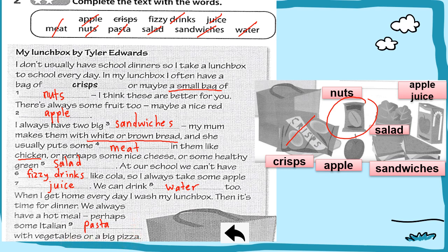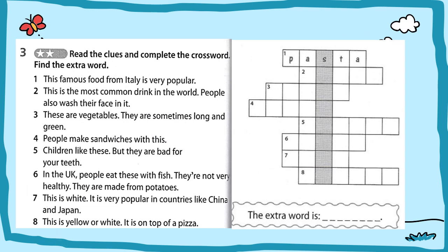All right, well done. So we have discussed exercise 2. Let's proceed to exercise 3. The instruction here is: read the clues and complete the crossword. Find the extra word. So we have to go through the descriptions, the clues, one by one, and then write the answers in the crossword here.